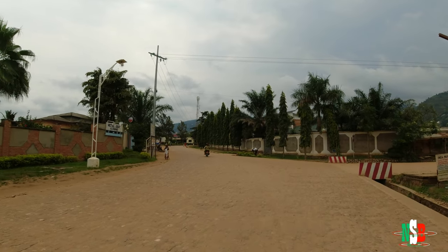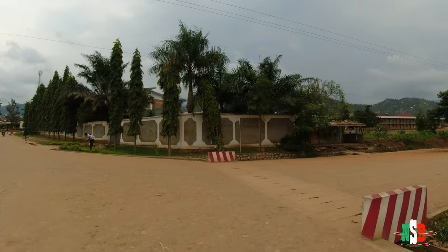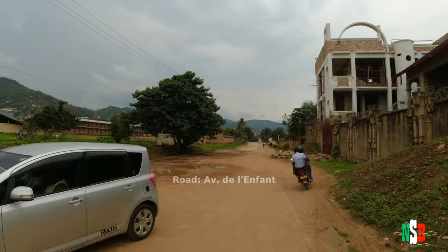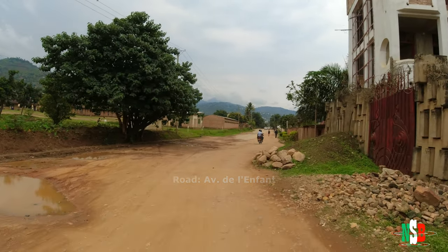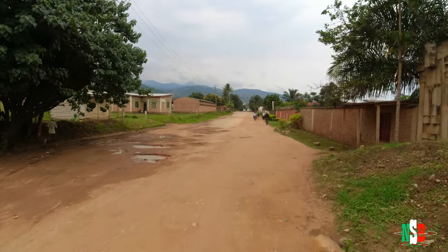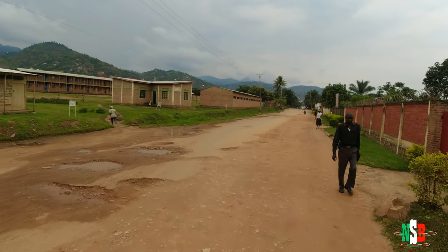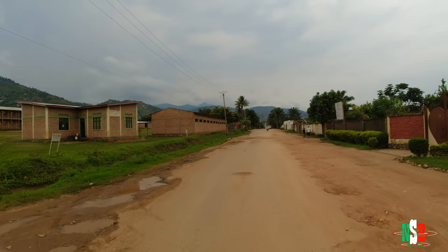All of that up there, if I was to continue in there, is old Gihosha. But I'm gonna take a right turn and cycle through this path. It used to be tarmac, but some bits of it are worn out. Let's look for a way to jump back on tarmac again right here.